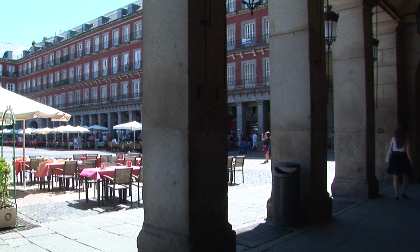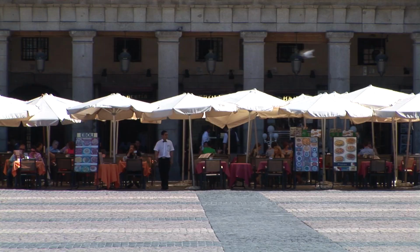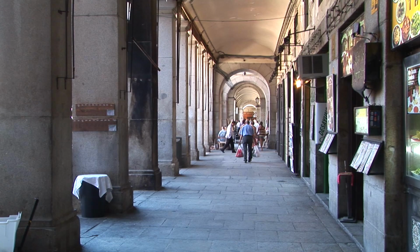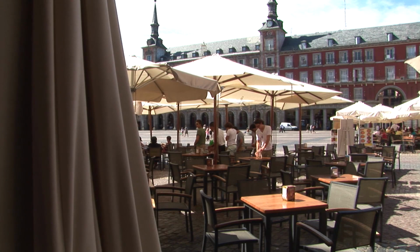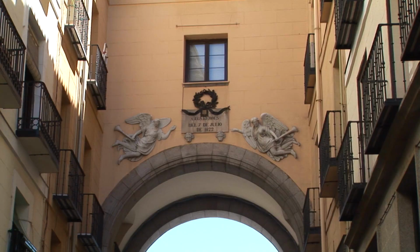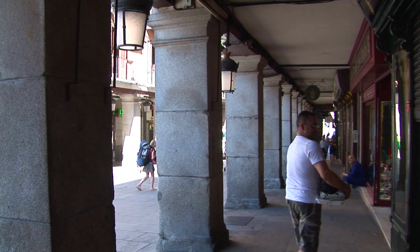Over the years, the square has had many different names. Located at the confluence of the paths toward Toledo and Atocha, it was originally the site of the Arrabal Market, and thus took this name, before later becoming the Plaza Mayor. Since its creation, Plaza Mayor has been the center of festivities, bullfights, royal coronations, and executions. It is still used today for public celebrations.